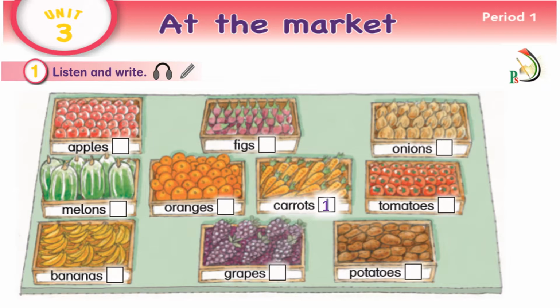3. I'd like potatoes, please. And I'd like figs and grapes, please. Here you are. Thank you.